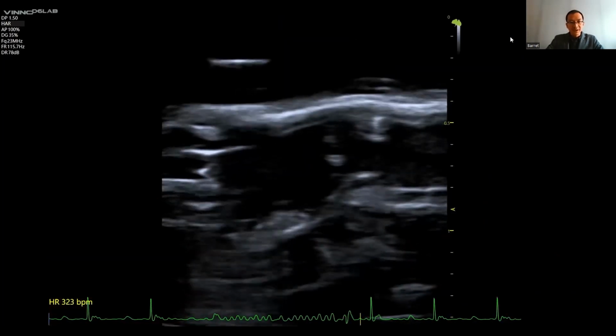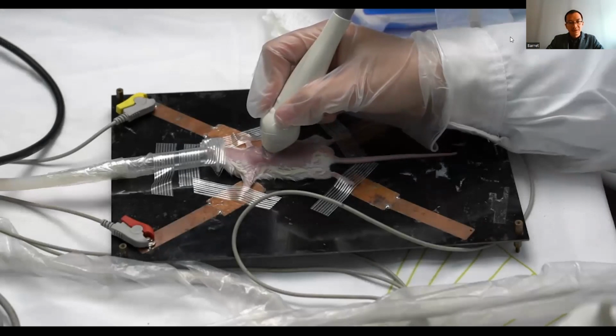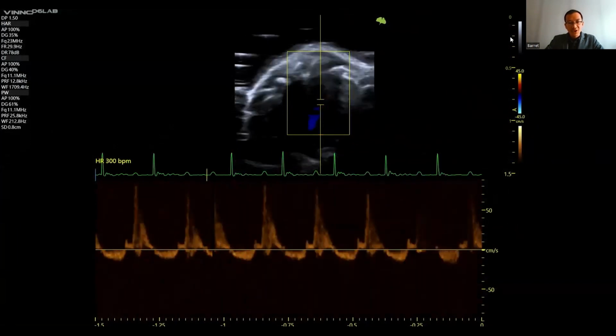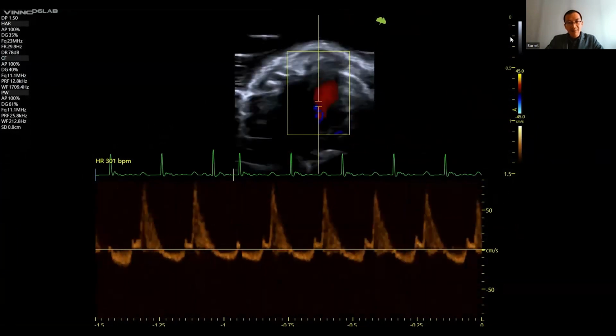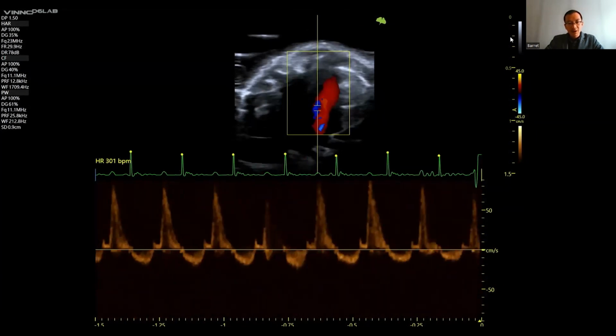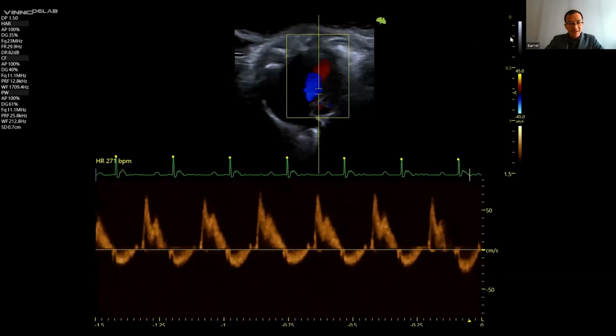Okay. Let's go on for the next one. Okay. Actually, this is the four chamber, the apical view four chambers for rats. Yeah, in here we can get the Doppler spectra. This is the E wave and this is the A wave. E wave, A wave. Yeah, we can do the measurement to get both velocities here.